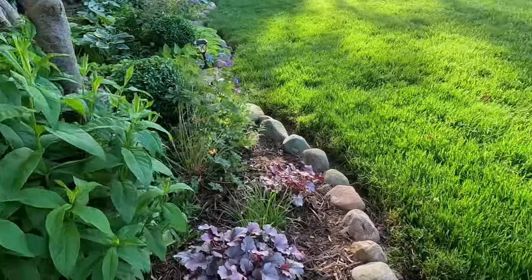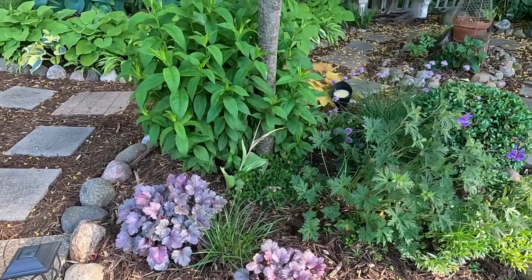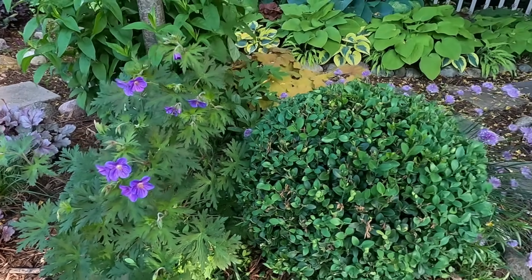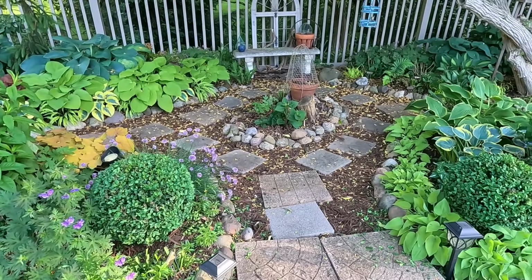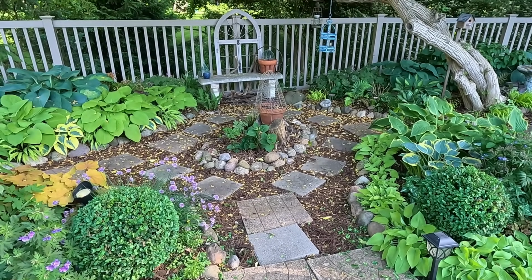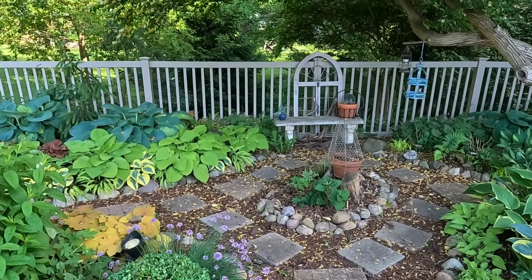Over here we have the Silver Gumdrop heucheras with some panicum grass between them. And the Kaya geranium. And I have come through and started to clip some of my boxwood balls. So some of them look a little tidier than others. I am a messy gardener. I don't put something out to catch my clippings, so I just kind of let them fall where they are and then let them compost in place. So that's just my method. You do you.